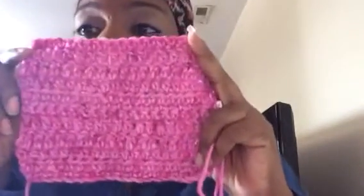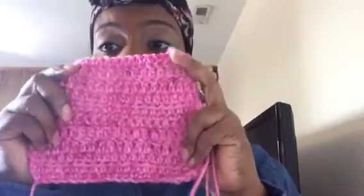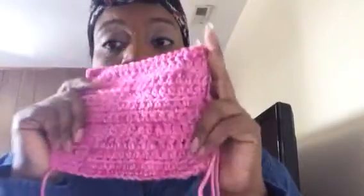You guys, this one is my favorite. This is my 5 out of 5, because it is super squishy. It worked so smooth on my hook. I love the stitch definition, compared to this, the stitch definition in this one is beautiful. I love it. So the sweet roll has won me over. I have to try the Bernat Pop. The Bernat Pop might get me, but right now I'm all for the sweet roll. I'm here for the sweet rolls.